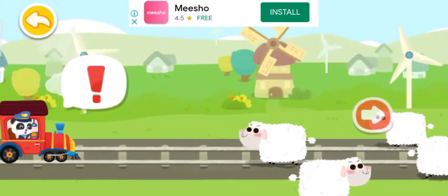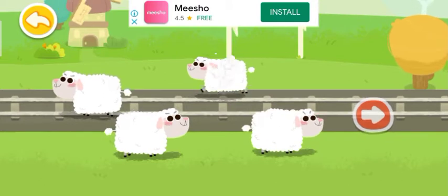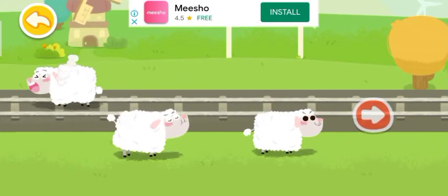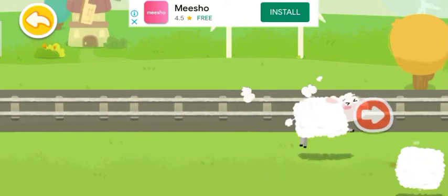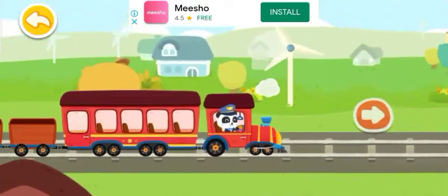Some sheep are on the train track. Let's drive them away. Hold the button to speed up the train. Hold the button to speed up the train. Let's continue on our way.